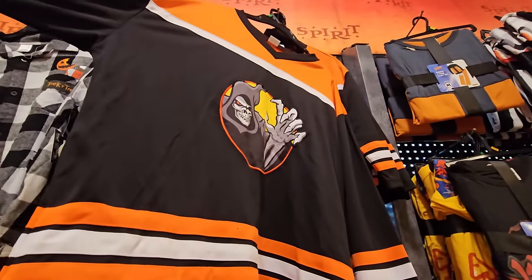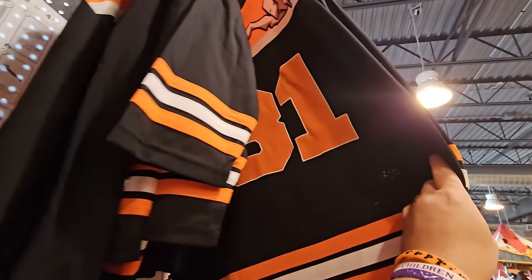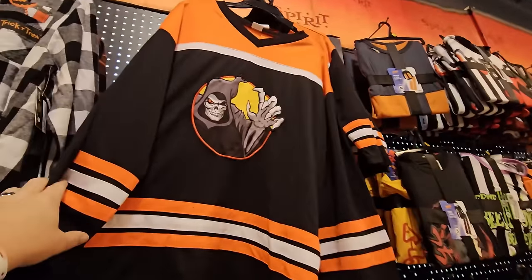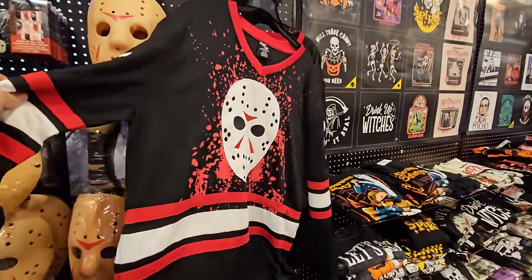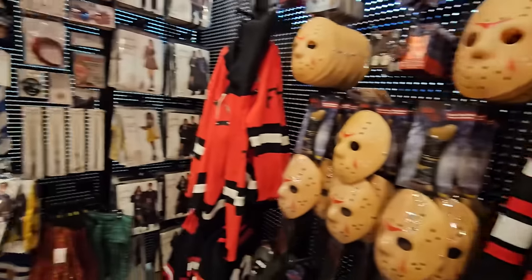They have the Spirit jerseys here. I have seen those plenty of times, but I always want to look at them because they're just so cool. 31 on the back for Halloween, October 31st. We got the Jason jersey here too. I know, I'm going off track. I said things I'd never seen before.